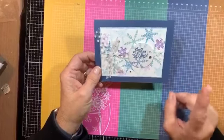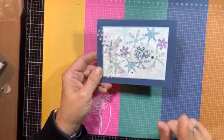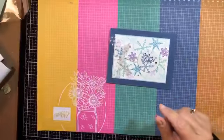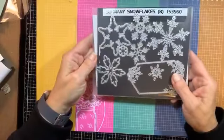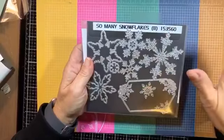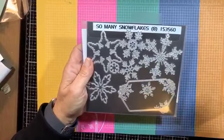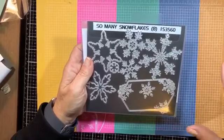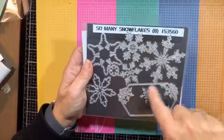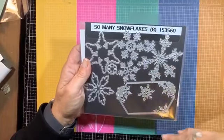One thing I think I've learned along the way, and I do it sometimes, but I don't do it all the time, is when you get a set of dies, the best thing you could do for yourself is take them and die cut them all. Put them on paper. It doesn't have to be good cardstock. You can use the cheap stuff. You can even use copy paper, but cut them out so you know how they work, because sometimes when you look at them, you realize that they cut differently than they look.